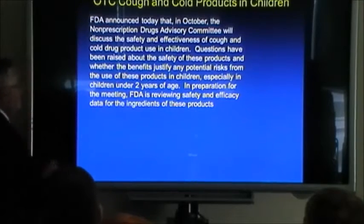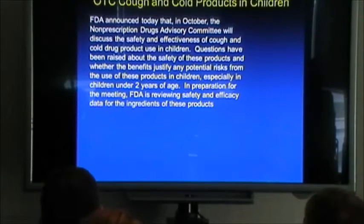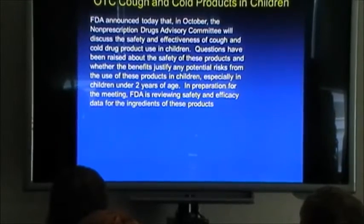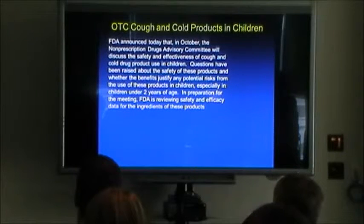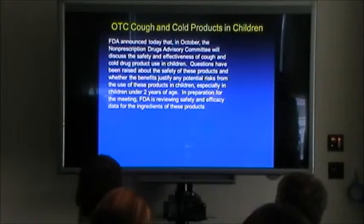We have our IDE. A couple of years ago, at least in the lower 48, there was concern expressed about over-the-counter cough and cold medicines. And the fact is that these are billion-dollar product lines. They were used extensively. People self-medicate. I'm sure they do that in Canada. And there was precious little information about the study of any of these drugs or combinations of drugs in kids.